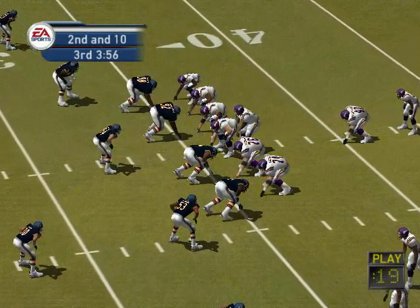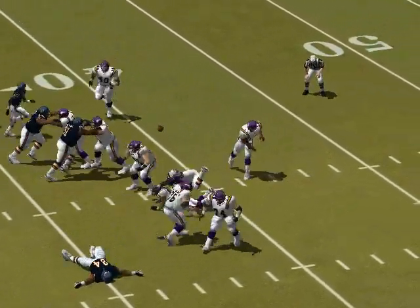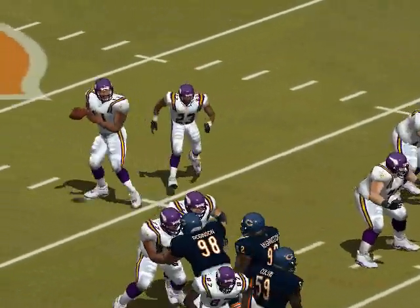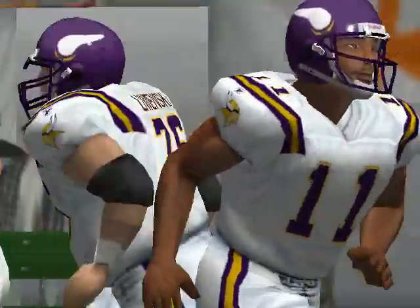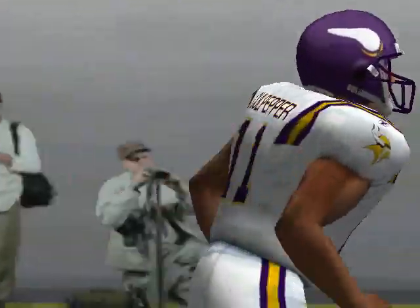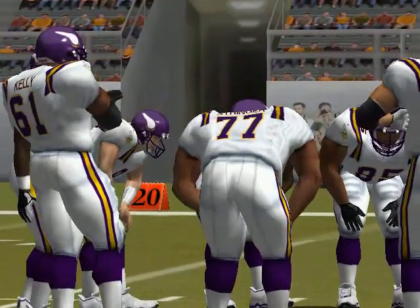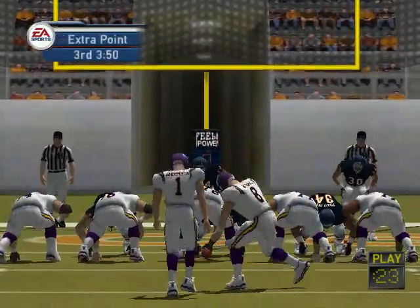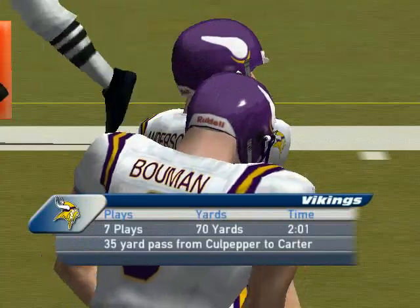The Bears with a four-man front. Culpepper tries to throw. Out over to the left. Carter with the reception. Touchdown Vikings. And here comes the kicking unit. And the extra point is good.